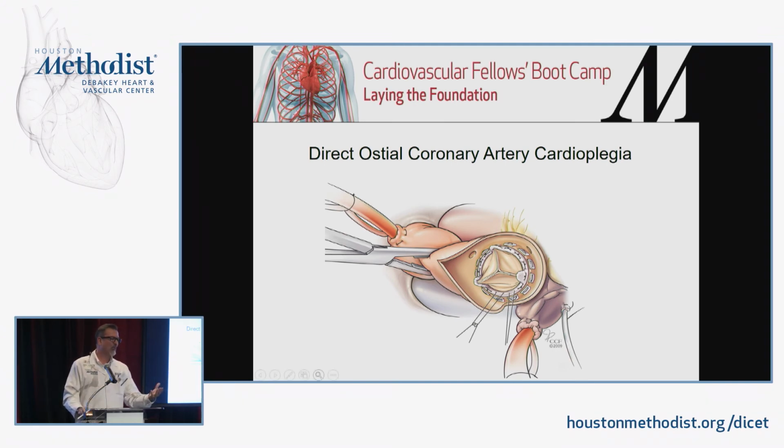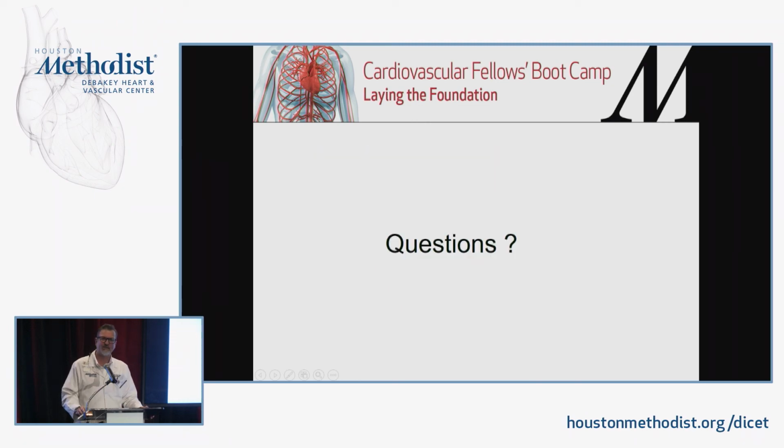My normal routine: I go on bypass, I clamp, arrest the heart with 300 of warm antegrade, 300 of cold antegrade, and then 300 of cold retrograde. So it's about 900 to 1,200 cc's of cardioplegia. By that time, the heart's arrested, and then you can operate. And I usually give it every 15 minutes. I believe that's it. That's a quick rundown.